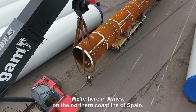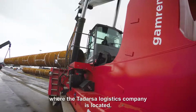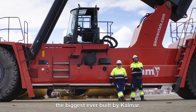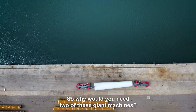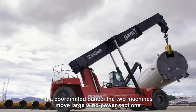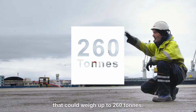We're here in Avilés on the northern coastline of Spain, where the Tardasa Logistics Company is located. A couple of years ago, they added two very special reach stackers to their fleet, the biggest ever built by Kalmar. So, why would you need two of these giant machines? Well, that's where the teamwork comes in. In a coordinated dance, the two machines move large wind power sections that could weigh up to 260 tons.